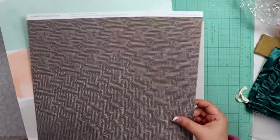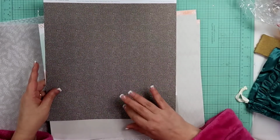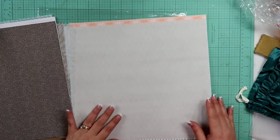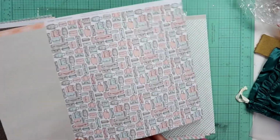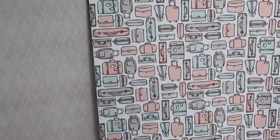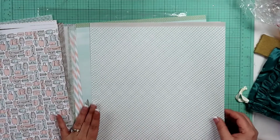And this is what's on the other side. That's awesome. This is a brown. I don't know how my camera's reading it. It's an espresso color. Get two pieces of this. Fabulous neutral. And on the back are suitcases. Love suitcases. That is probably one of my favorite travel icons, the suitcases. That's awesome. Ooh, I love this one.